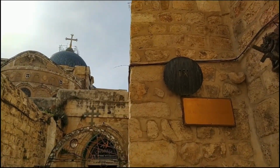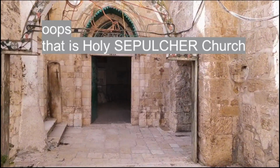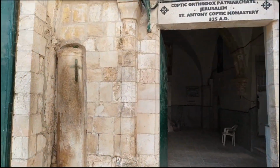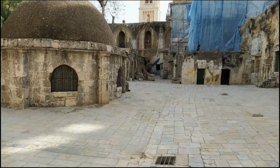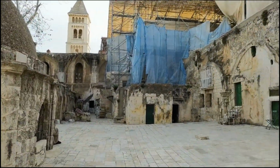Follow the Via Dolorosa, you get to the rooftop of the Holy Church. We just saw the number 9, that's station number 9 of the 14 stations that Christians commemorate the way of the cross, the route that Jesus had to walk with the cross. And we're getting to the rooftop of the Holy Sepulcher.